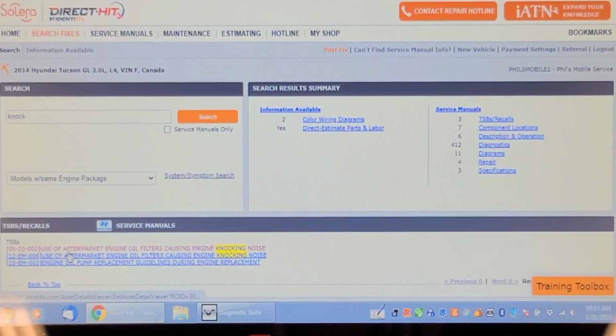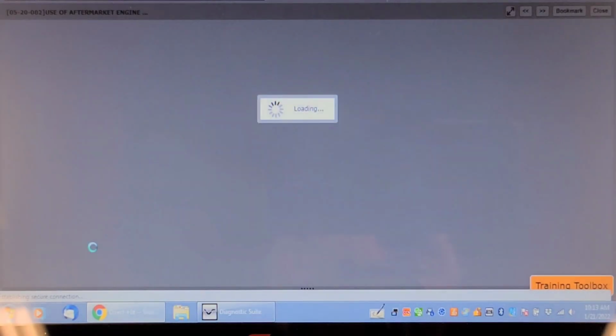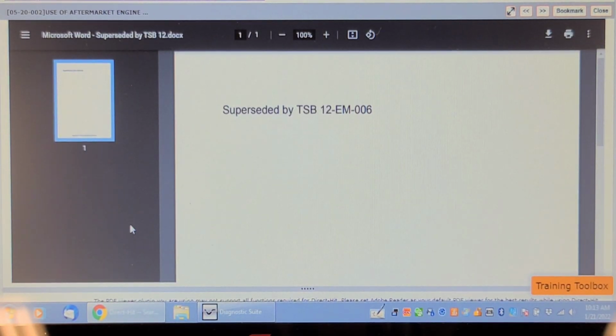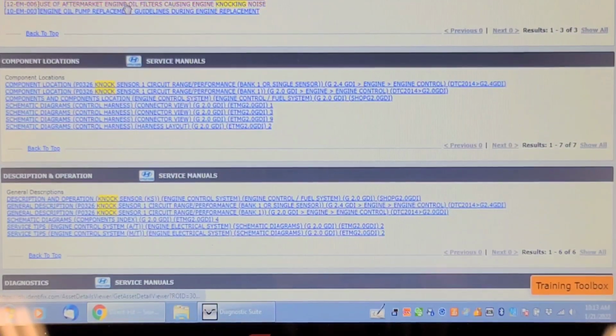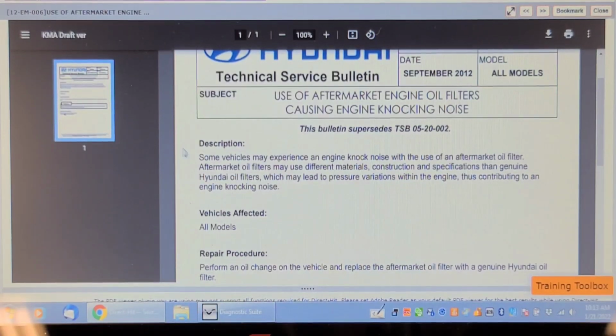knock, and I find a couple of TSBs. One is the use of aftermarket engine oil filters causing engine knocking noise. Interesting. Let's see what that has to say. Now this has obviously got an aftermarket engine oil filter on it, superseded by 12EM06. So let's close that one. Why not just delete the existing one? Some vehicles may experience a knock noise with the use of an aftermarket oil filter. May use different materials, constructions, and specifications than genuine Hyundai oil filters, which lead to pressure variations within the engine, thus contributing to an engine knocking noise.